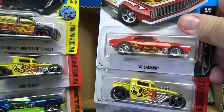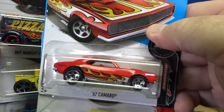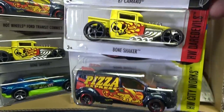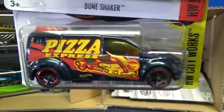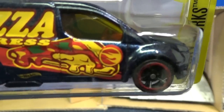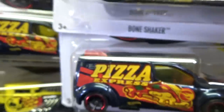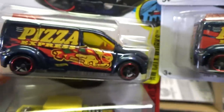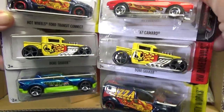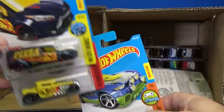Here's the mix. Here's the Camaro on the right side. It's a regular one, regular paint, regular wheels. Bone Shaker. Hey, look at that, pizza with a big fat pepperoni. Yep, Circle Flame logo. So yeah, both cases had the basic treasure hunt in that row. Now, basic treasure hunts are definitely easier to find, a lot more common. They seem to be practically in every case.